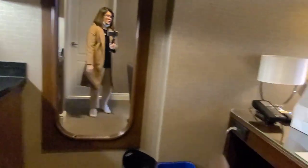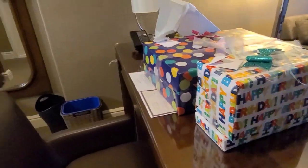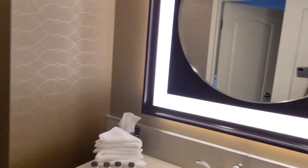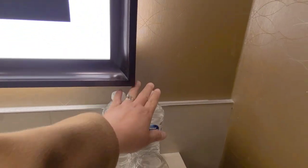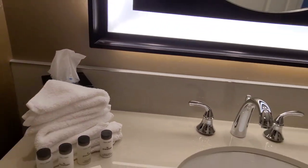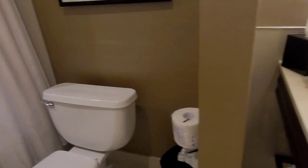And there is this mirror. Full body mirror. This is like a mini office. And on the left side, when you go in, this is the washroom. So there is a vanity mirror here. They have complimentary water, soap, shampoo, towels, lotion, blower, towels.